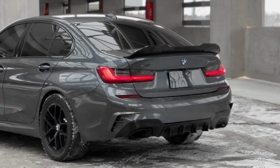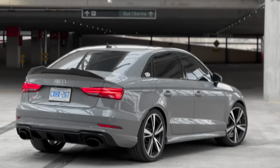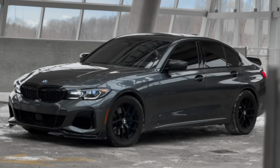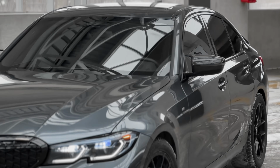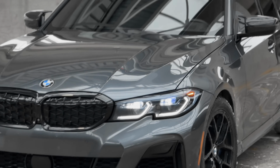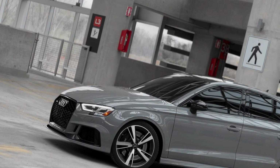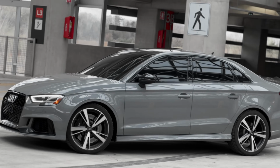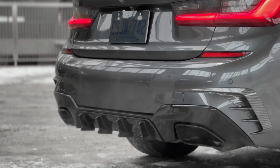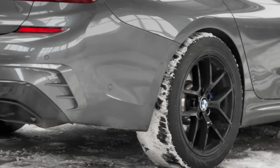Aesthetically, from the exterior, it really just comes down to personal preference. Whether you want a smaller, more compact car, or you want the mid-size sedan, both to me look great. I think both cars look amazing, but the M340 has much more aggressive body lines with sharper angles and lighting designs than the RS3, which looks more rounded. Even the exhaust tips carry the same design. The RS3 has these rounded, iconic RS oval tips, while the M340 has these more angular hexagonal exhaust tips.